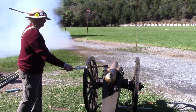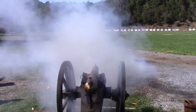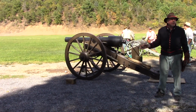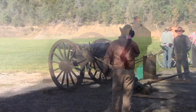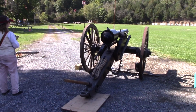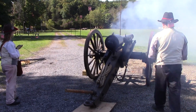Oh, it hit the ground and it bounced. There you go. Have a hard time seeing it. Fire number 1. Oh yeah. Very nice. Ready to fire. Fire. That looks like it dropped.